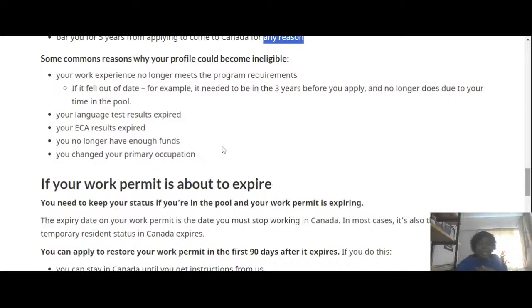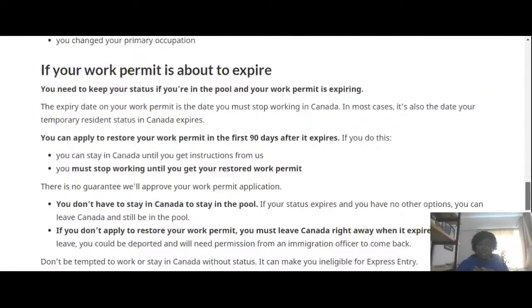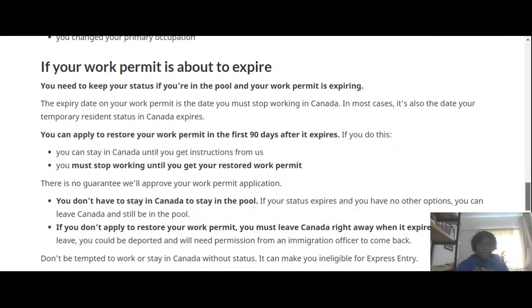Your documents, like your language test and your document evaluation, still have a long time, like the expiry date is not close. Because if at a point where they want to choose people, they find out that your degree evaluation has expired, or your language result has expired, then they will not choose you. You will just be there. They will not choose you.